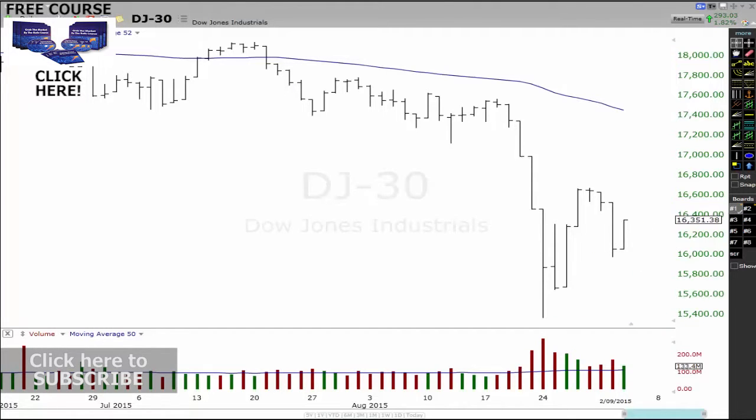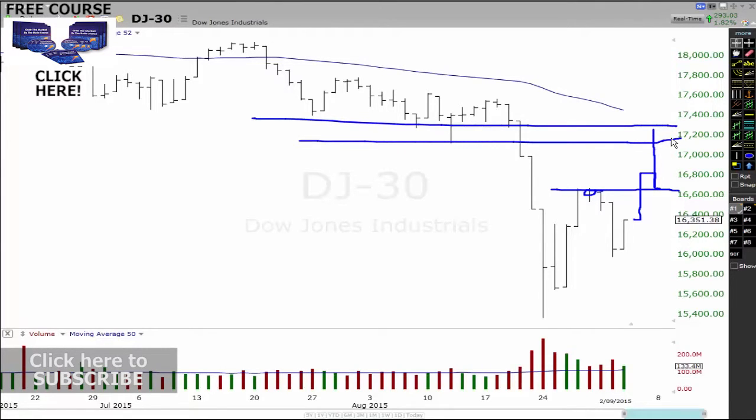The second case scenario is that we open here, okay? We have a bit of a rally to the high side, and we have a nice big up bar, and we close above these highs here. That high is resistance, now likely to be support, and then we're likely to run down, bounce off that the next day, and come back up towards the highs up here, somewhere around the 17,200. So that's my two case scenarios.